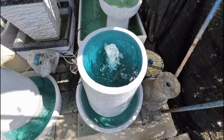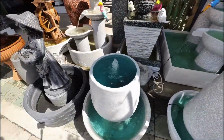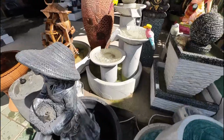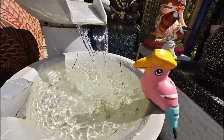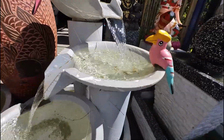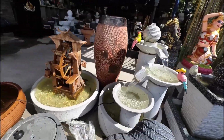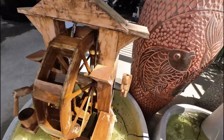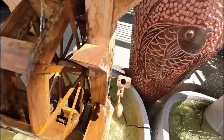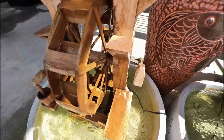And then fountains are in abundance too. There's quite a number of shops that have fountains and garden ornaments with running water, and they're pretty cool, pretty nice to see and to listen to. And then you've got other funky things, beautifully made wooden sculptures with a little bit of a cowbell type thing knocking away there on the water wheel. It just provides a little bit of ambience for a garden space, in the right place. It's pretty cool.